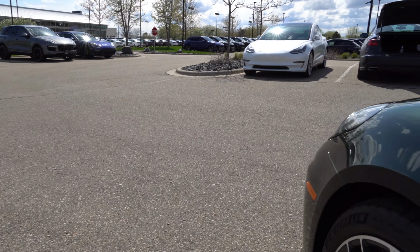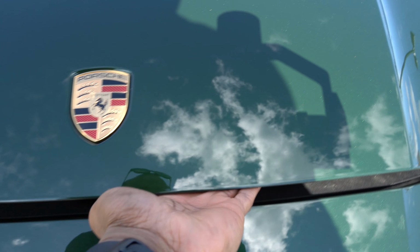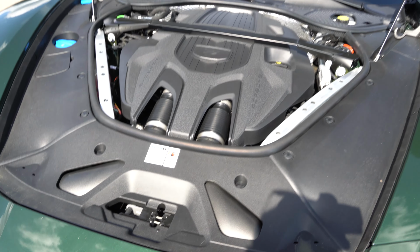So let's go ahead and open up the engine bay. So again, take a look at this Porsche crest right here, which looks amazing. So let's go ahead and open it up. Take a look at this, brand new.